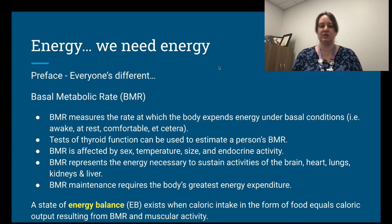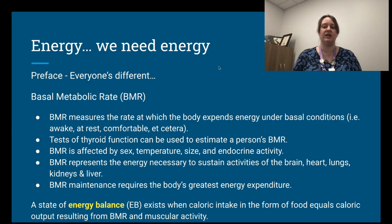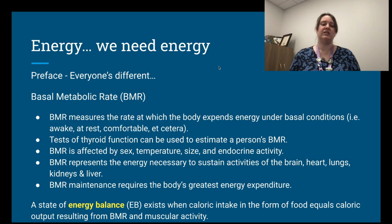Anyway, tests of thyroid function can be used to estimate a person's BMR. It's affected by sex, temperature, size, and endocrine activity. Basically, it represents the energy necessary to sustain activities of the brain, the heart, the lungs, the kidneys, and the liver. You know, the things keeping you alive. And maintenance requires the body's greatest energy expenditure.